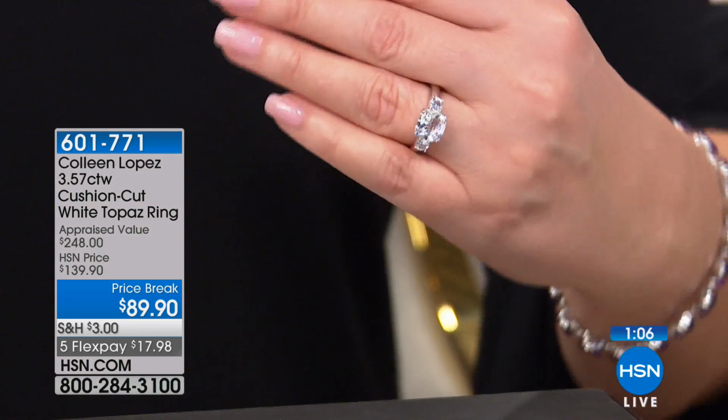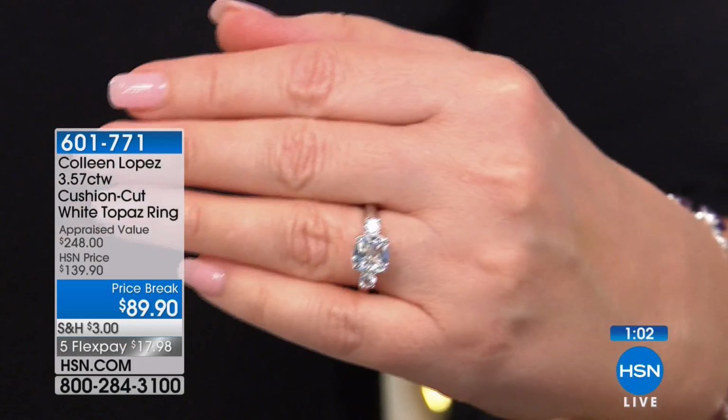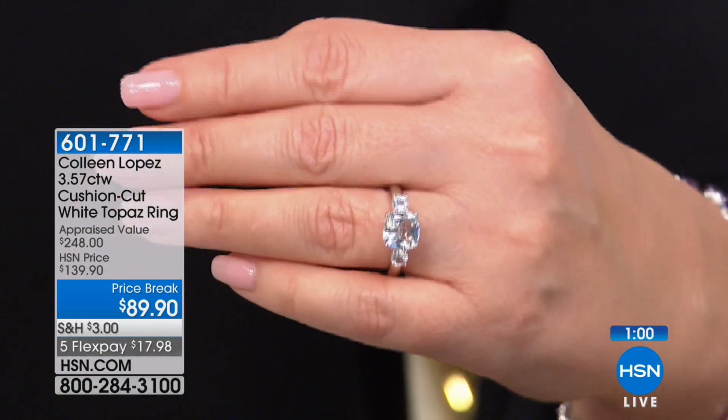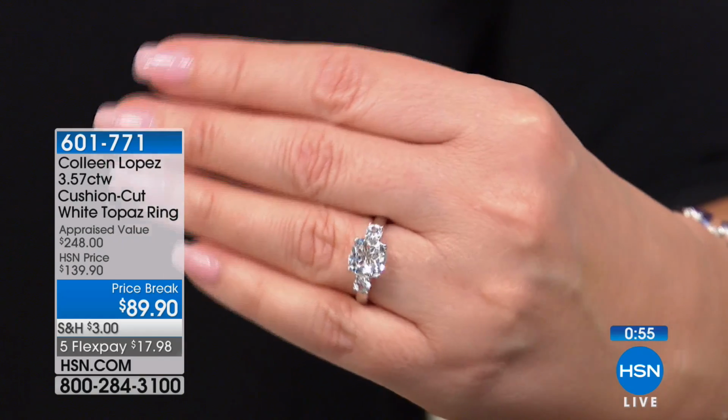So it's something that commemorates our memories of yesterday, to be reminded, to be thankful and grateful for all of the blessings in the present, and then to look forward to the future. And that's the concept behind a 3-stone ring, which has become one of the single most popular rings to commemorate a milestone, an anniversary, a birthday, the birth of a child. It's just a really, really beautiful style and design.